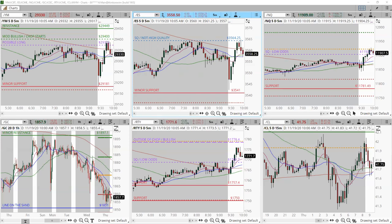Some topping tails in Russell. Just want to take a closer look at NASDAQ here. Yeah, NASDAQ is into minor resistance. That pop that it had, it's into minor resistance. That yellow dotted line represents the lows from yesterday overnight trading session. It's getting a reaction to the downside right now.